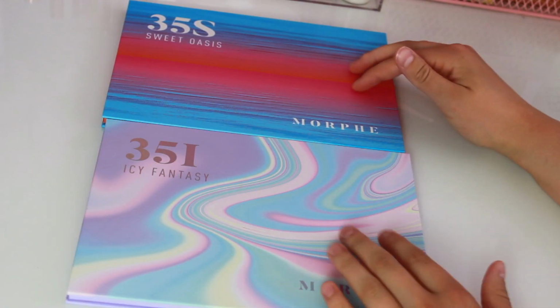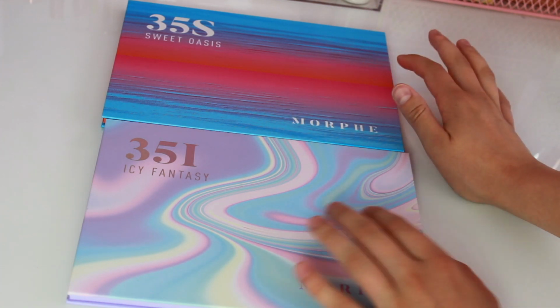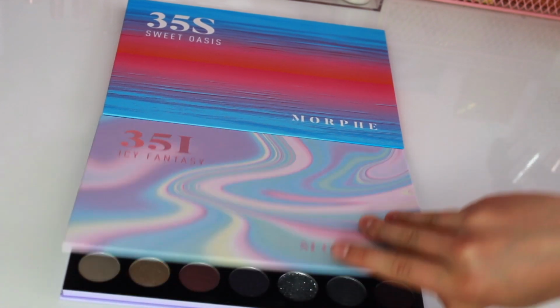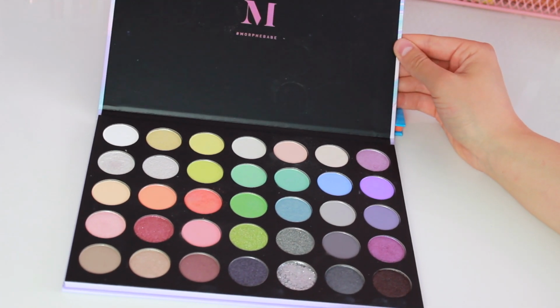And then I can't believe it, but we've made it to the last 2 palettes in my eyeshadow palette collection. These are the bare Morphe palettes that I keep in a different drawer because they don't fit with my other eyeshadows. This is the 35I Icy Fantasy one. I got this as a gift from my boyfriend too. I love how many palettes he buys for me, but this is a really pretty pastel color story.